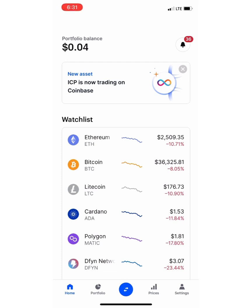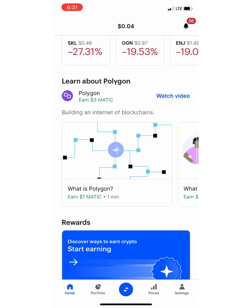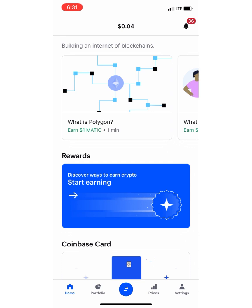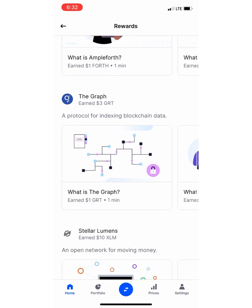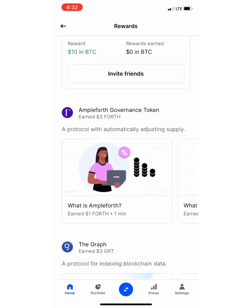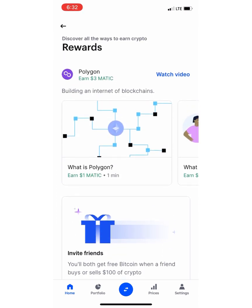In today's episode, we're going to show you how to earn free coins simply by watching videos and taking quizzes on Coinbase. First of all, you're going to go down to the reward section on the home page. Then you can scroll through and see various coins that I've earned in the past. That's a lot of money there. It all adds up, especially if you're new into crypto and you need a little money to play with. This is a good solution.